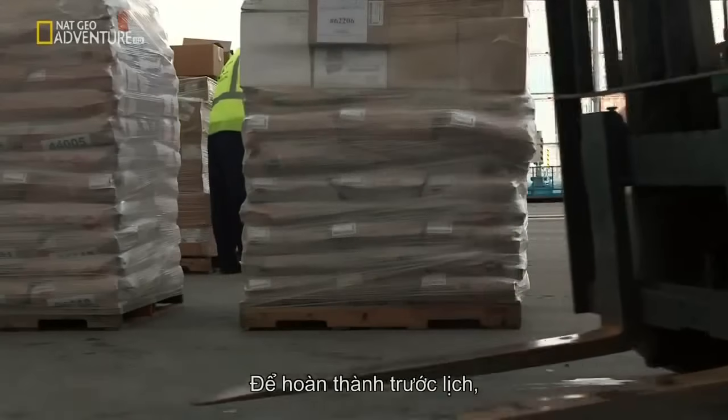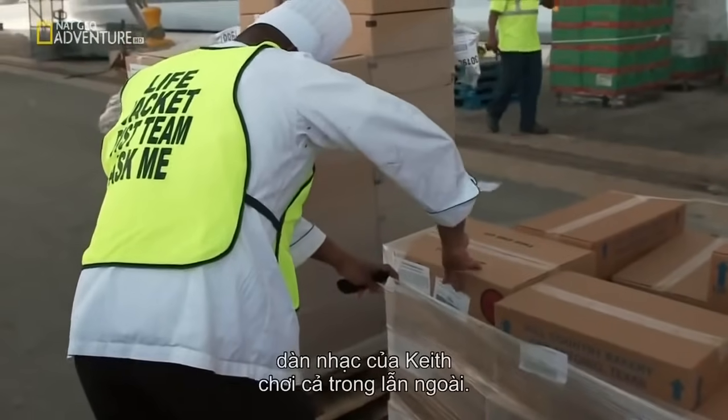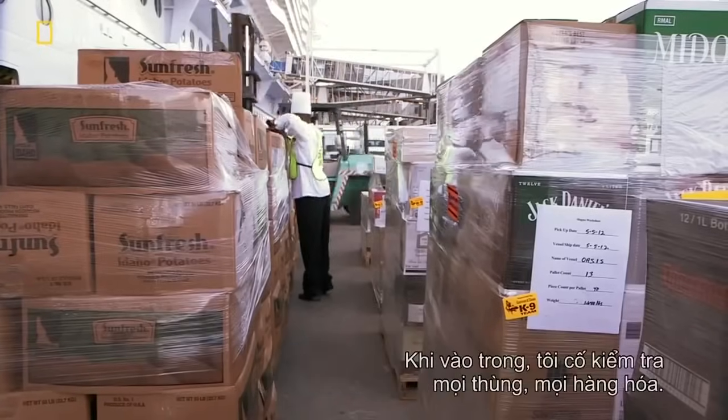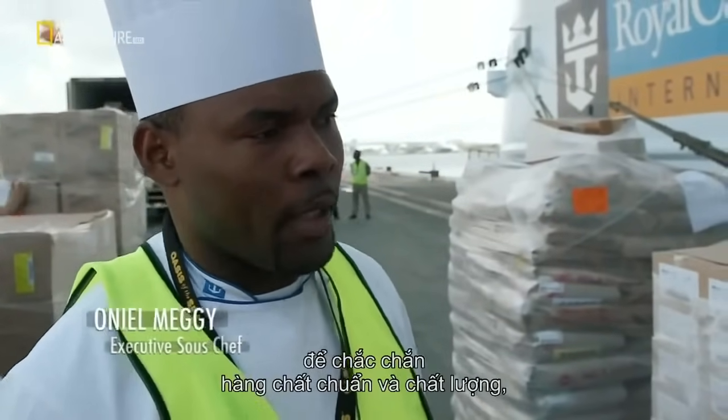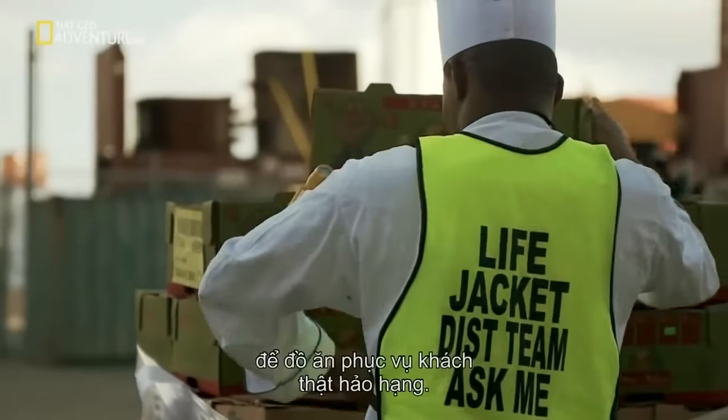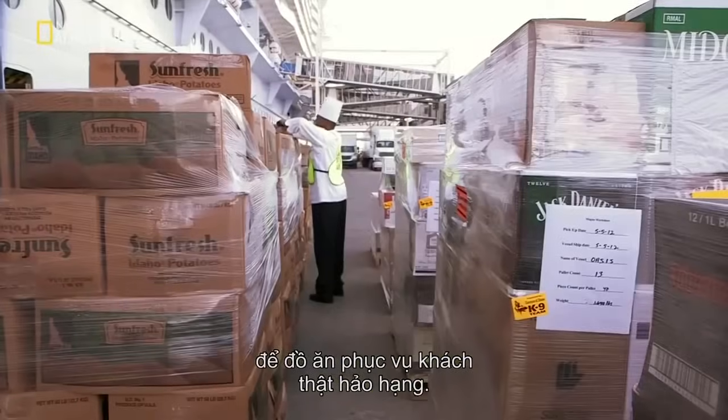To beat the clock, Keith's orchestra plays inside and out. When I come outside, I actually check all the boxes, all the product. I need to make sure we have the right quality, the right product, and also we check for the expiry date. We need the right quality of stuff to feed the guests.